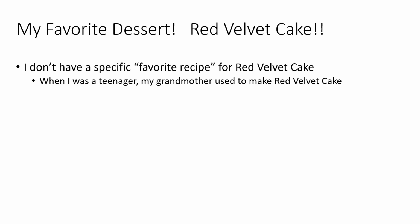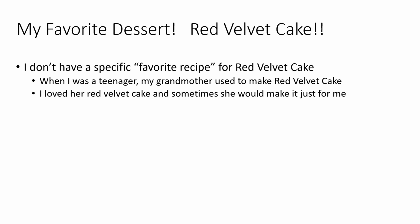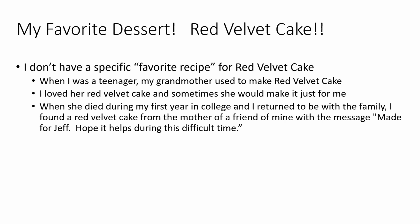When I was a teenager, my grandmother used to make red velvet cake. I loved red velvet cake, and sometimes she would make it just for me. When she died during my first year in college and I returned to be with the family, I found a red velvet cake from the mother of a friend of mine with the message, "Made for Jeff. Hope it helps during this difficult time."